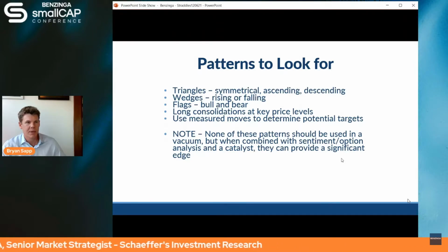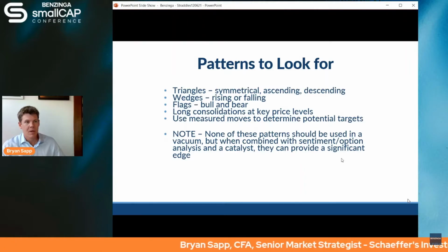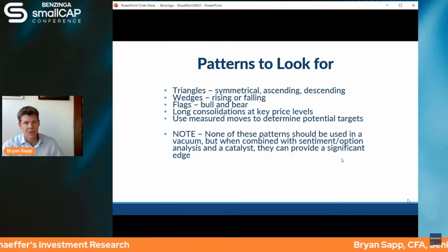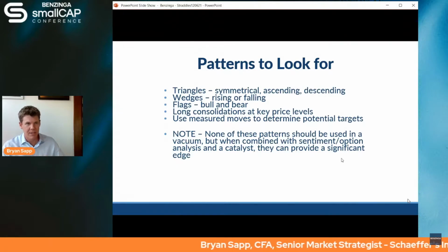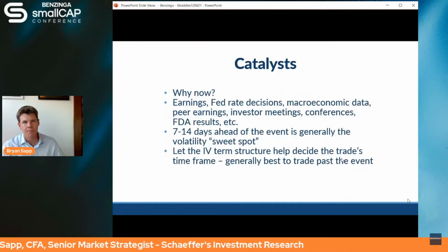And then you can use some technical analysis, and you can use the measured move principle to determine where the stock might go if that pattern breaks out. Now, this is really important, this note. None of these patterns should be used in a vacuum, but when combined with sentiment and option analysis and a catalyst, they provide a significant edge. So we're trying to layer multiple things on top of each other to give ourselves an edge and say, okay, for these 4 reasons, that may be why I'm going to enter this straddle right now.